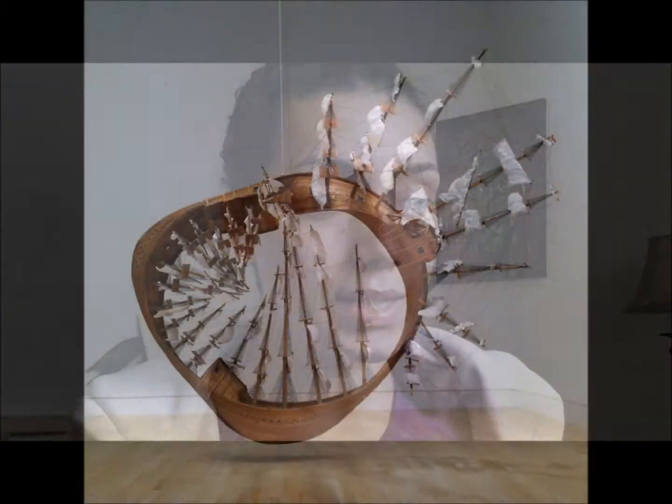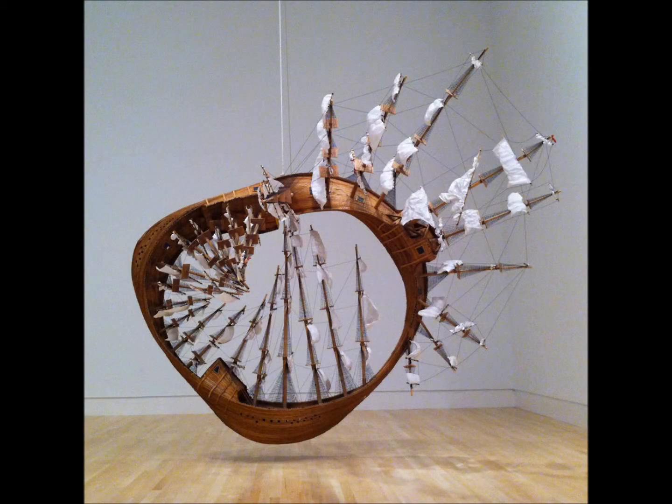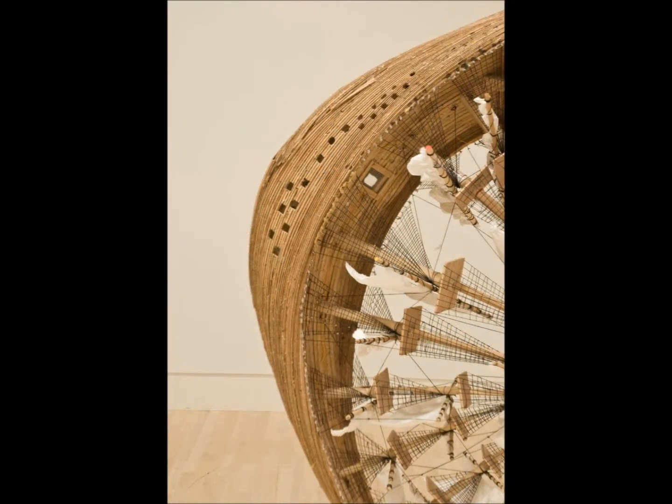Another sculpture I really like from him is called Mobius Ship from 2006. This looks like someone took a ship, stretched it out, and wrapped it around to make a ring out of it, and maybe multiple ships even. There are sails sticking out kind of all over the place. It's not a pure circle though. It looks like it was a circle or a triangle, and then it kind of got twisted or warped a little bit. Like, it's not perfectly geometric. It is very organic looking.